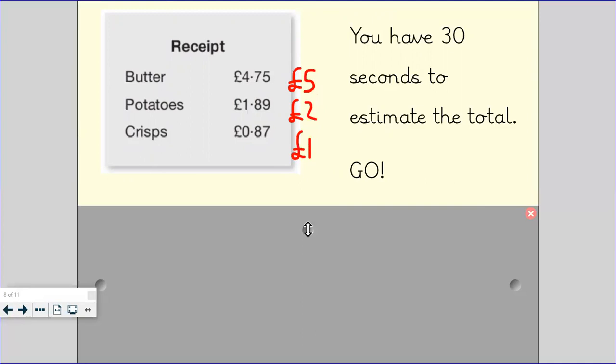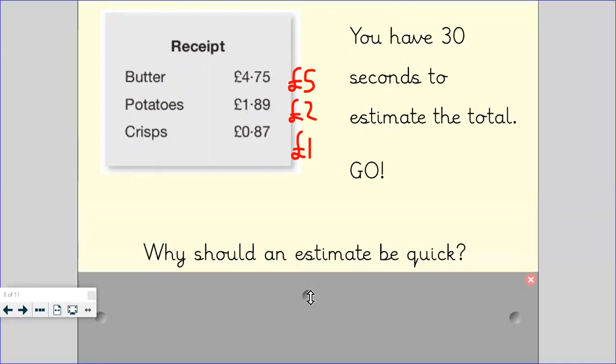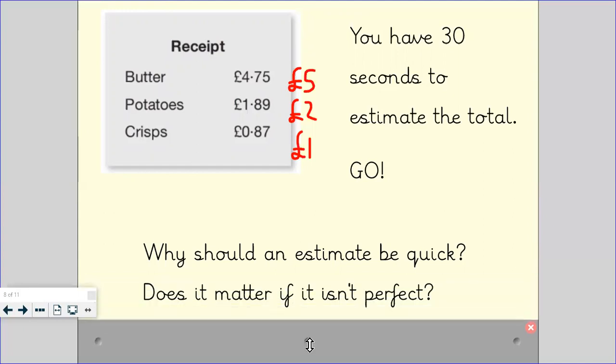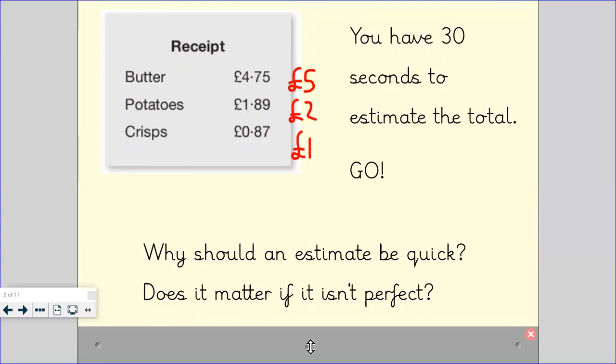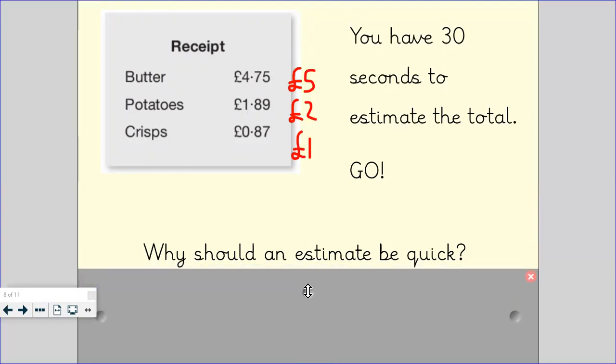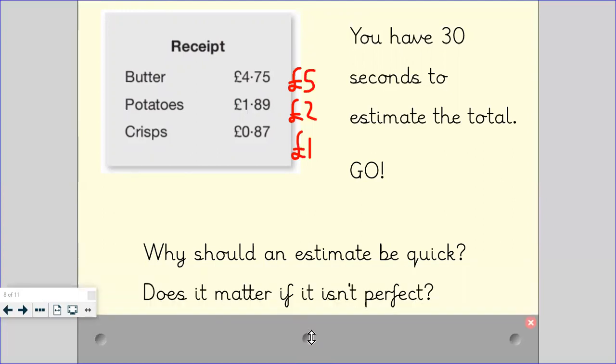That is a really useful thing to be able to do. I'm sure your mum or your dad or whoever you go shopping with does that a lot when they go to Aldi or wherever it is you shop. So why should an estimate be quick? And does it matter if it isn't perfect? It does need to be quick because it's supposed to be a useful tool, a very handy, easy, quick thing to do, and you need to be able to do it when you are whizzing around a supermarket or a shop. Normally it doesn't matter if it's not perfect. Bear that in mind, particularly when you come to your solve it on your sheet. I'm telling you that it doesn't normally matter, but for the child on the solve it, perhaps it does.